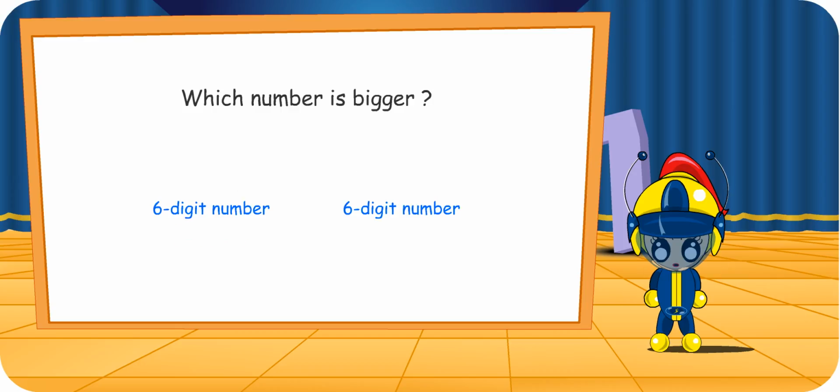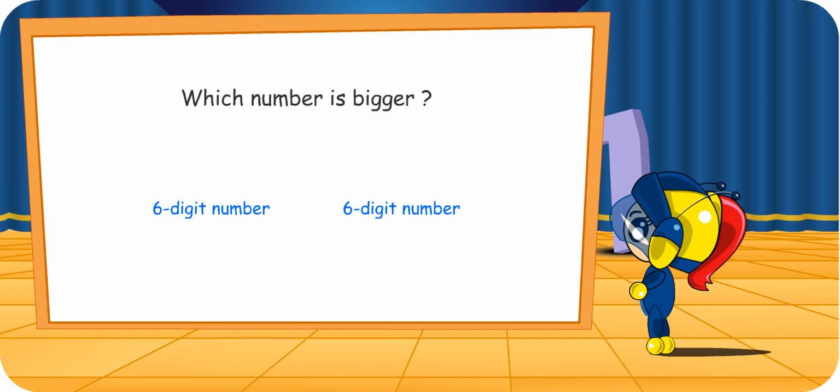Well, there is one way of finding out which number is bigger. What if both numbers are 6-digit numbers? For example, 147,583 and 175,843. Which number is bigger?